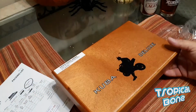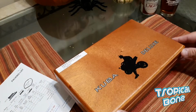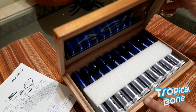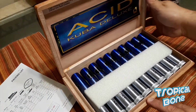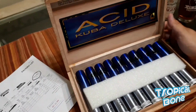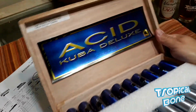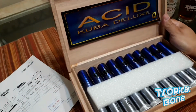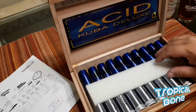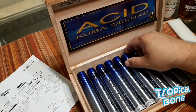Ooh. Oh boy, what's inside? What is inside? Let's see. Oh man. Beautiful. Shiny sticker. Maybe I could turn that into a magnet and put it on my fridge. Oh man, check this out.